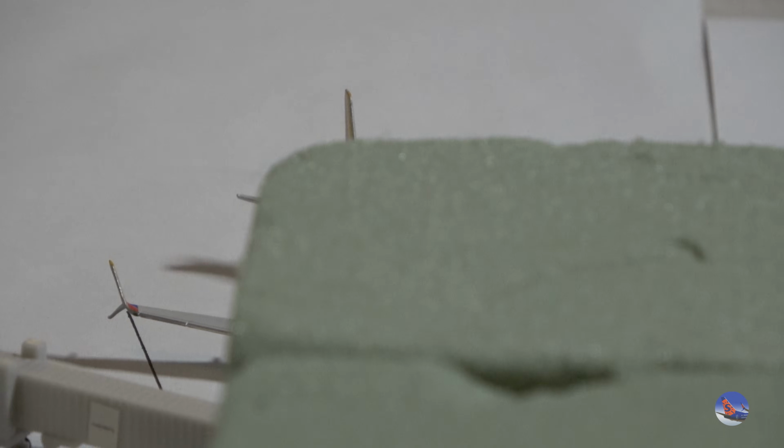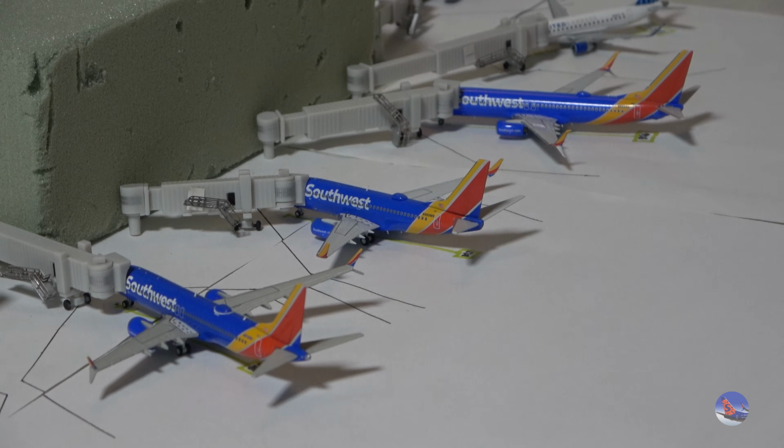And now move on over to the Southwest aircraft. We got one of each type that I have in my collection. I wish I still had my 700 Canyon Blue, but I broke it, so I'm still waiting for someone to release it with more accurate colors, because the latest NG one that they did didn't have the best colors.